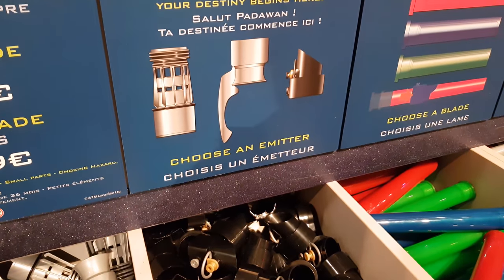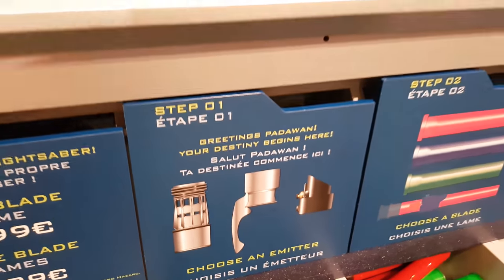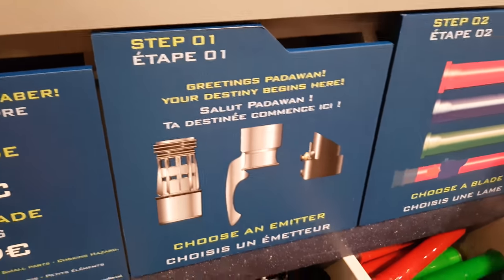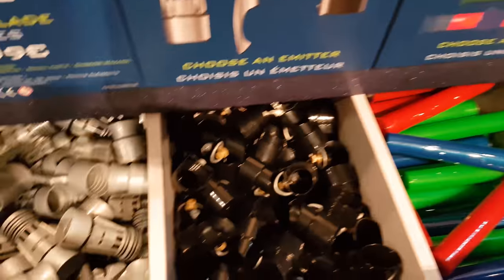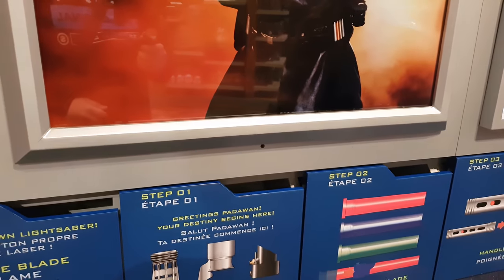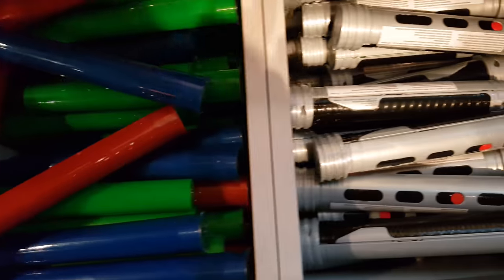Step one, choose an emitter, which is like this bit. Yeah, it's the bit that actually emits the light in the picture. Okay. Then you've got the colour of the blade, the handle. Yeah, colour of blade. Your switches.